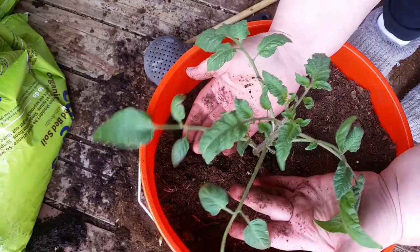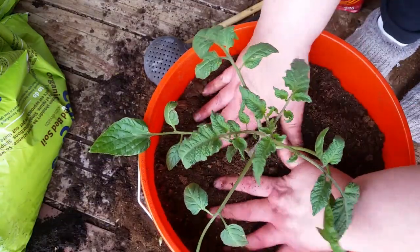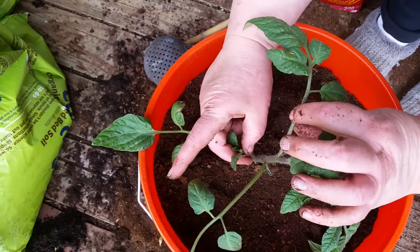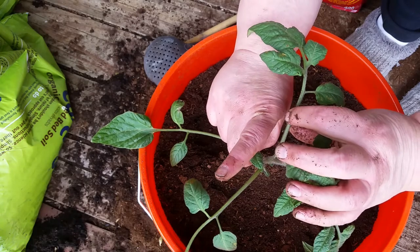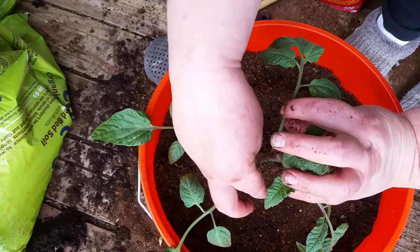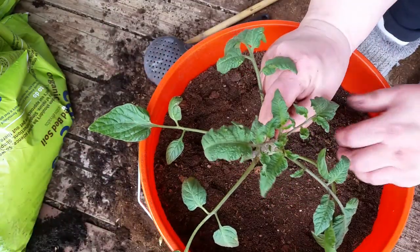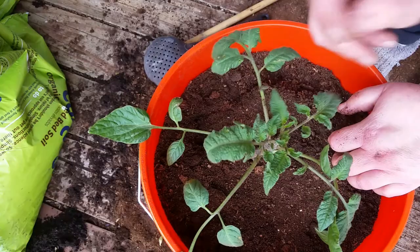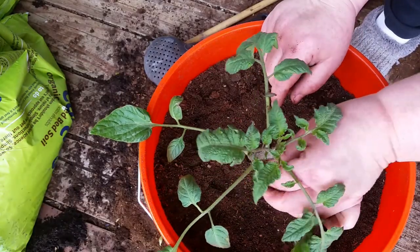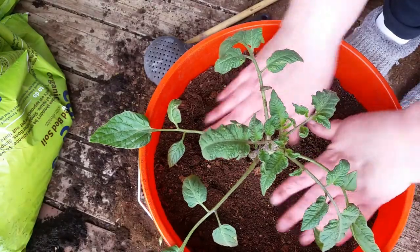There's plenty of leaves here. As this grows, I'm going to continue to take off any new sprouts that come up. Take off the suckers right here on the indeterminate only. If you're growing regular tomatoes, just leave these on there, but these are suckers and they're just forming new plants and they take all the energy from your fruit and stuff. So you want to pick all those off. It's just in the crook, like in the little armpit thing, and take all those off and you're good.